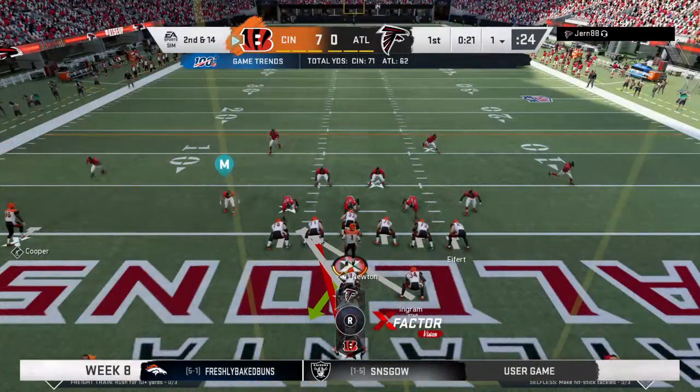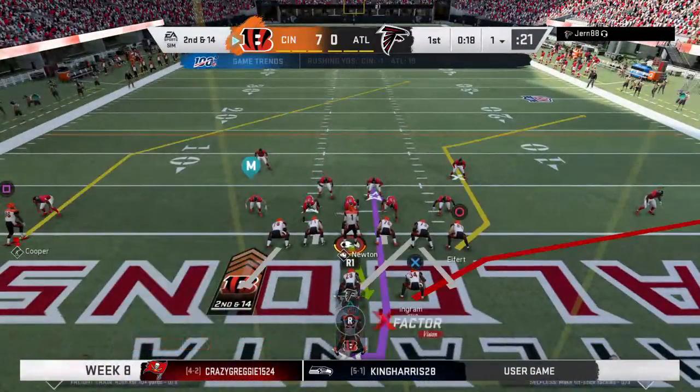Well, the first play of the drive lost 4. Now they'll look to move it forward here on 2nd and 14.